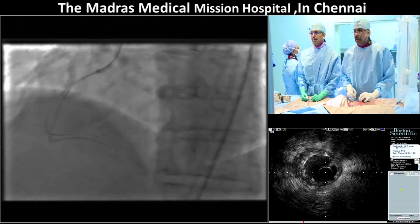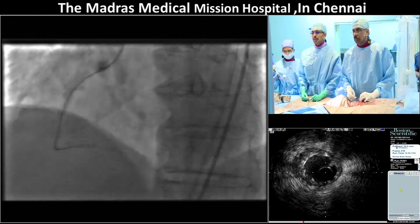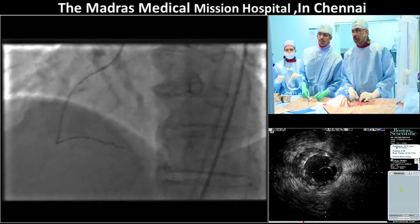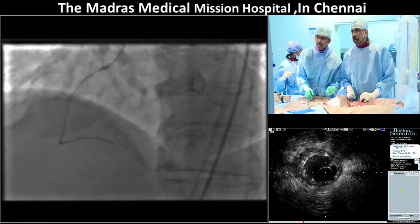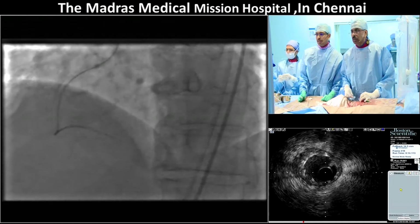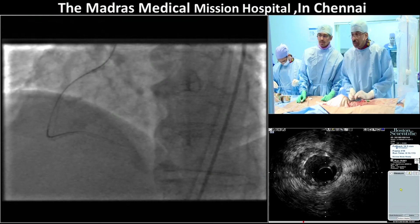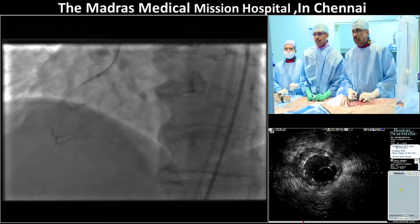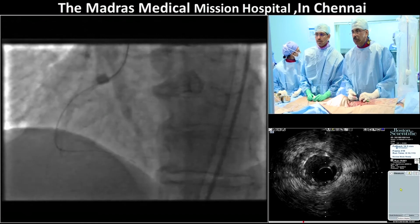Let's try to get this wire as distally down as possible. And I'm trying to get it into the PLV. Okay. It seems to go favorably into the other vessel.